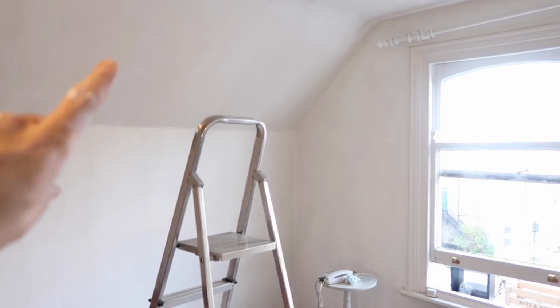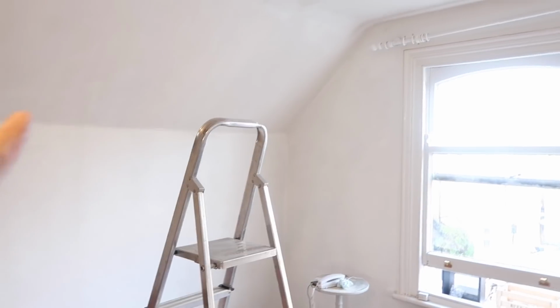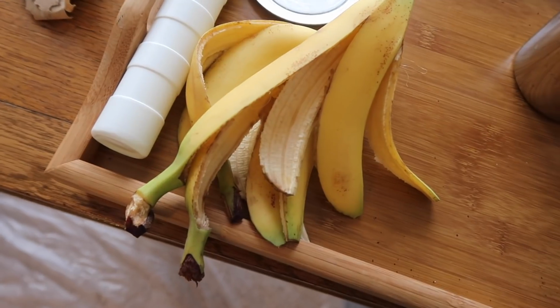The paint is on, it is looking a lot fresher already. Probably need to do a second coat, but already there's loads more light in here with the white paint, which is looking fab. As you can see, gone onto the ceilings as well, just looking a lot brighter and fresher, and the emergency bananas have been consumed already.